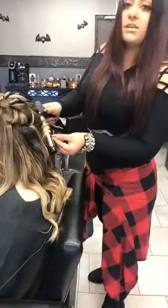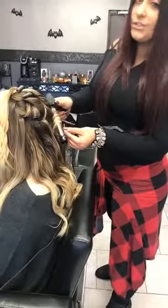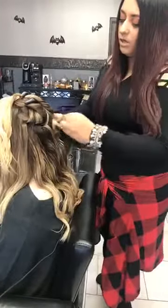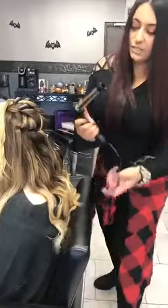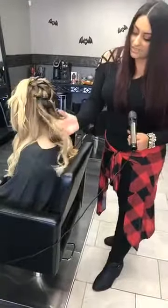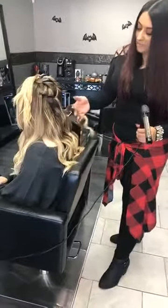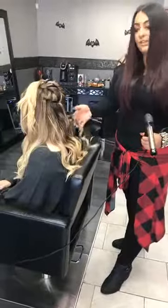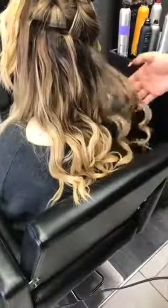What's really great about this curl bar is that you are in control. A lot of people aren't used to using this just because they're not always in control, and this can show you exactly how tight you want the curl to be or how loose you want it. We started off with a bigger section, so it gave you that nice loose wave. As I'm getting closer to her right side, I'm using a smaller section, therefore it's giving the tighter curl. Do you see the difference? This is nice and loose, and then this is nice and tight.